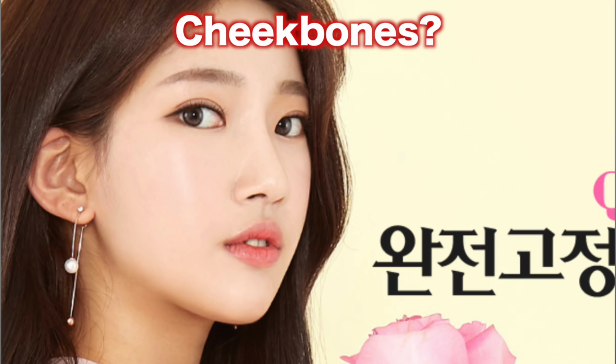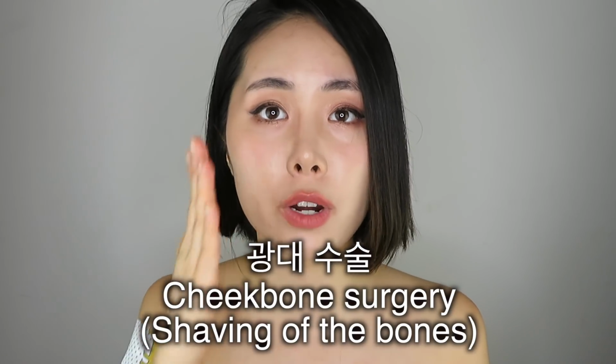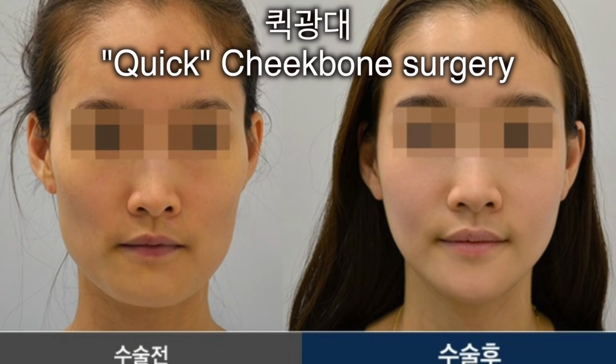Going to the cheekbone. The interesting thing is, in the West, cheekbones are highly praised, right? You just look more mature, very strong, and very confident. But in the Asian countries, having high cheekbones and a very defined jaw means you look masculine and older. There's something called the 광대 수술, where you shave the cheekbones, but a lot of people know about that. So there's something called the quick 광대 수술, basically quick cheekbone surgery.